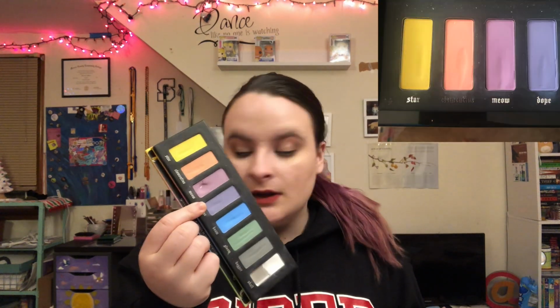So the first pan for this update came from the Pastel Goth palette. Surprise, surprise. It came in the shade Meow. So Meow's pan was hit on the 25th of November. Very nice. We love that. And then the second newest pan is from the Urban Decay Beached palette, and it is the shade 16th. Now this is a really tiny pan, so it is hard to tell. And that was hit on the 30th of November.